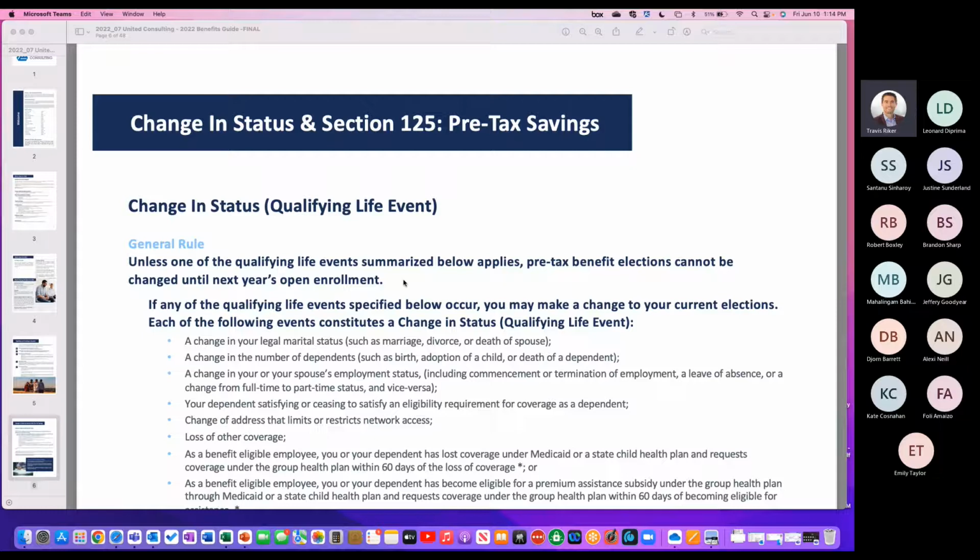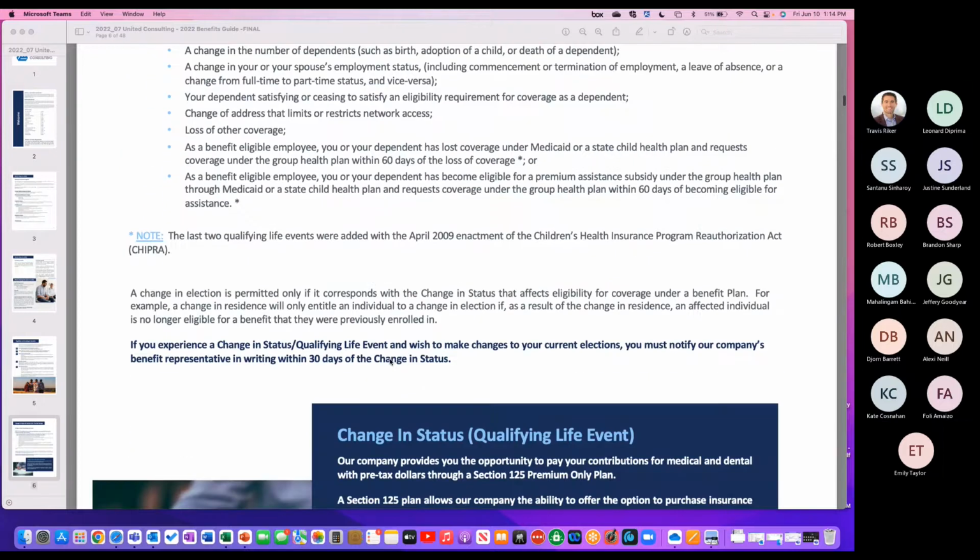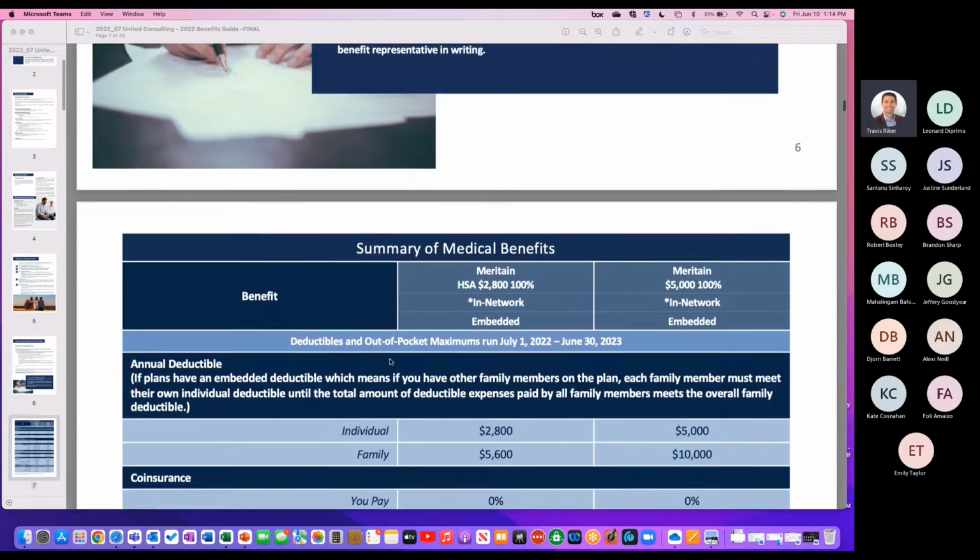There's no questions asked. You can add a spouse to medical, just have employee-only dental, whatever it might be. Outside of open enrollment, which closes again on Wednesday at 5, the only time you can make a change based on the IRS is something called a qualified life event. You get married, you get divorced, you have the adoption or the birth of a new child. Those allow you to be exceptions to the normal rule, and you could go back into the system with HR and make changes. This just briefly describes that.